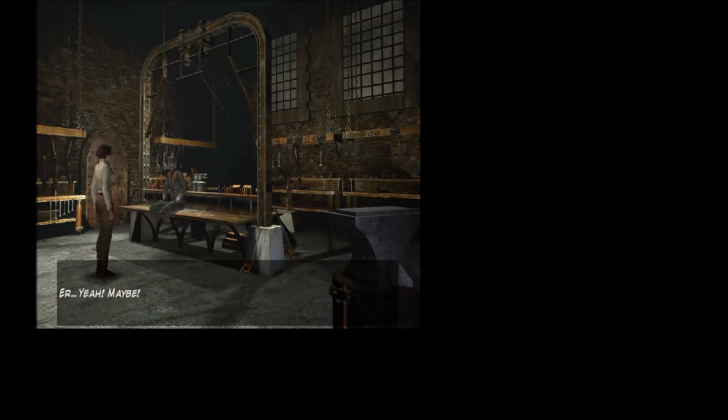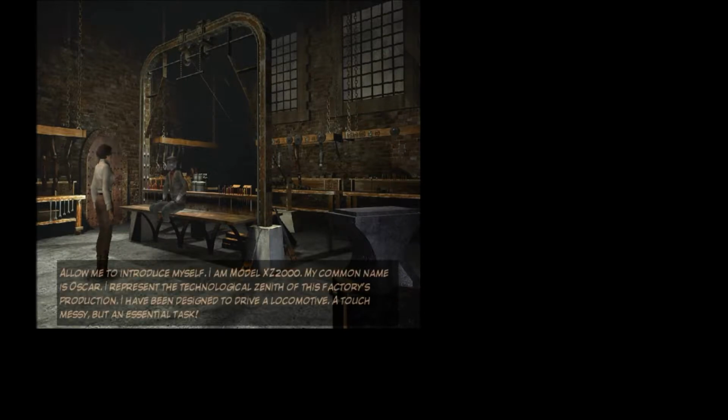Yeah, maybe. With whom do I have the honor of speaking? Could you please state your identity, articulating clearly? My name is Kate. Kate Walker. Allow me to introduce myself. I am Model XZ2000. My common name is Oscar. I represent the technological zenith of this factory's production. I have been designed to drive a locomotive. A touch messy, but an essential task.